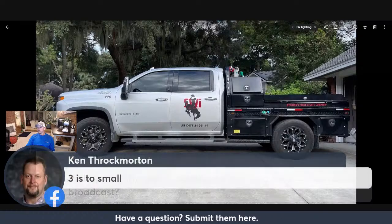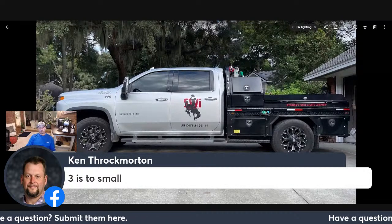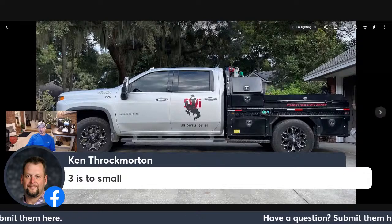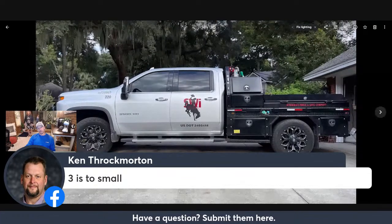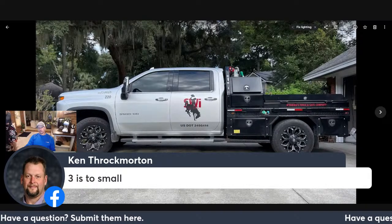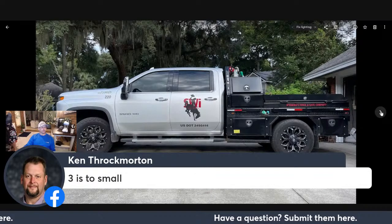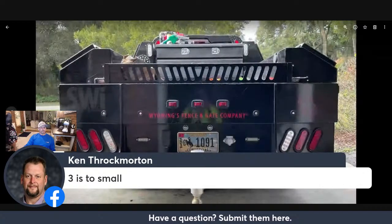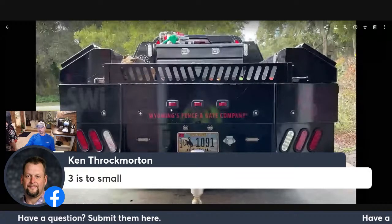Ken says here. This is what Ken says. Ken says 3 is too small. What? Ken says 3 is too small. But we're going to do some sort of a half wrap on the truck and then get something on the flatbed here. Ken doesn't know. So working on what we're going to do with the truck, and we'll put something on the back. But this is what we had for Wyoming, so we'll peel all that stuff off.